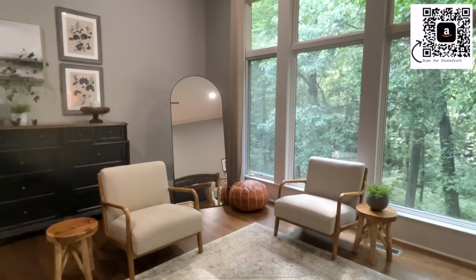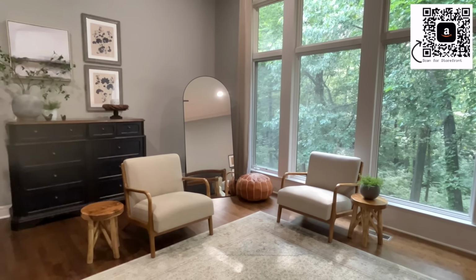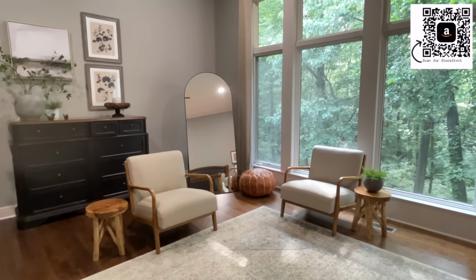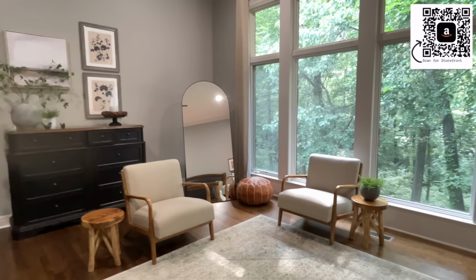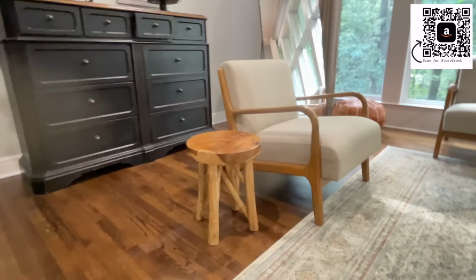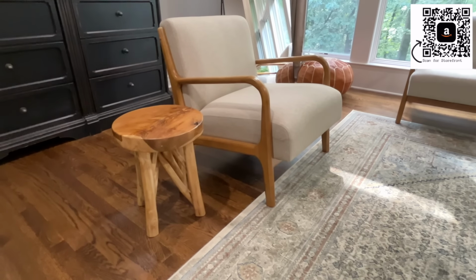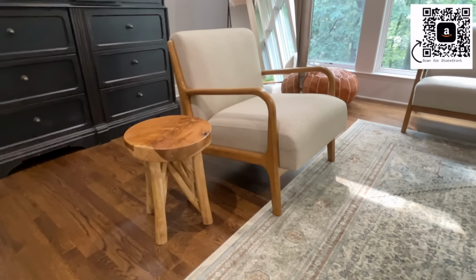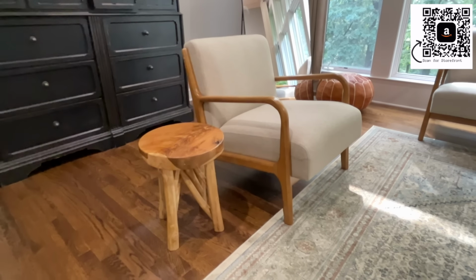I do want to get 2 blankets to just kind of drape over the back of the chairs, because I think it would add another element, another texture, another dimension. And I think that would really tie this space together, but that's not an emergency type of situation. So just kind of walking through here, I've got these little stools that I put on each side of these chairs. I love that they match the chair wood because then it's not competing. It doesn't make this space look busy and out of control. So I love that those marry together.